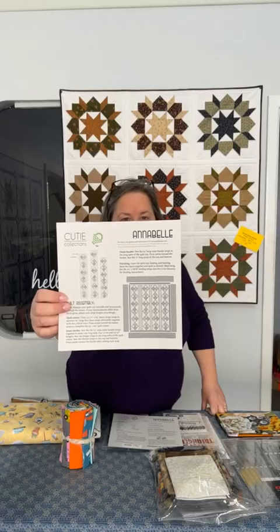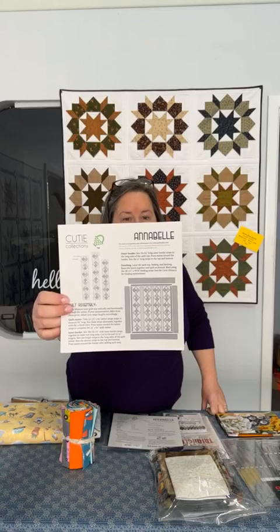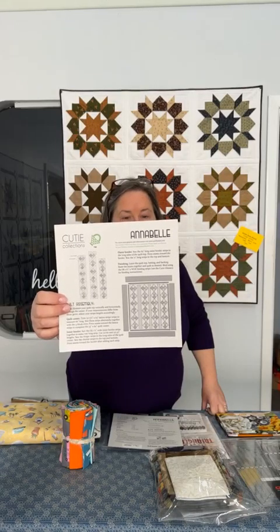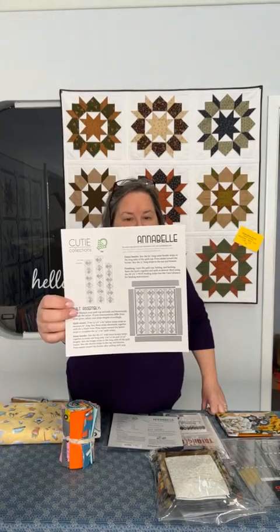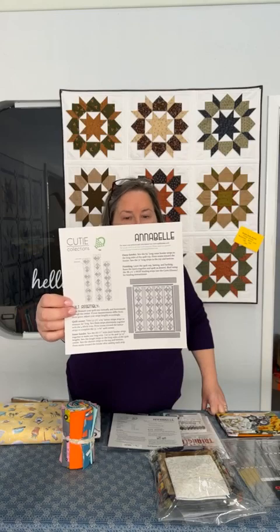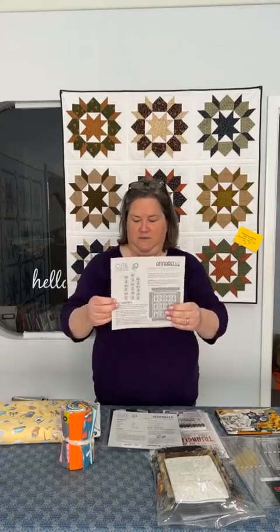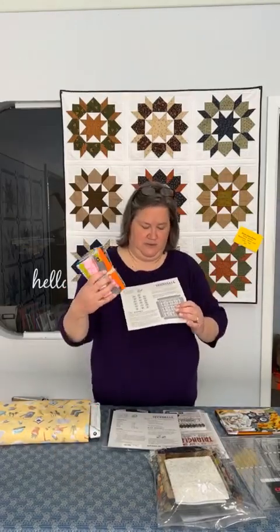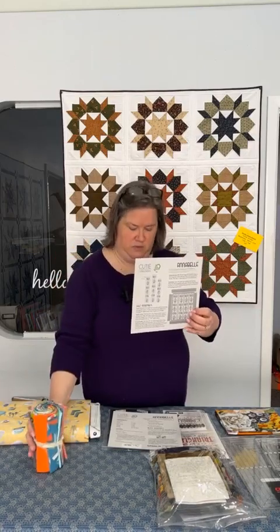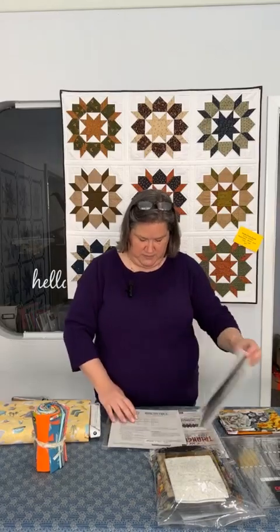For this one, you need only one pack of fat eighths. Okay, so you need a cutie pack, a background, something for the lattice, inner border, and then 2 yards for the outer border, and 2/3 of a yard for binding. The cutie pack would get you started, and we do have other cutie packs if you don't prefer this one. But this is a super cute quilt, and it would make a nice lap. It's 71 by 76. We have a couple of those.